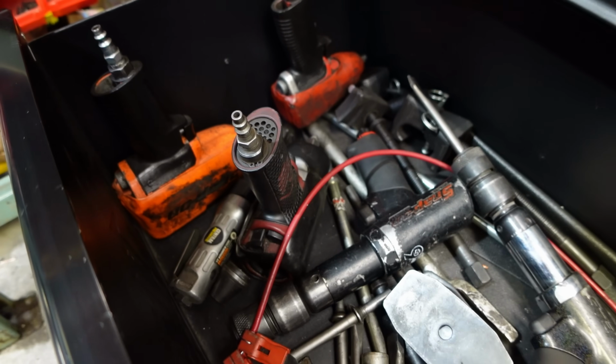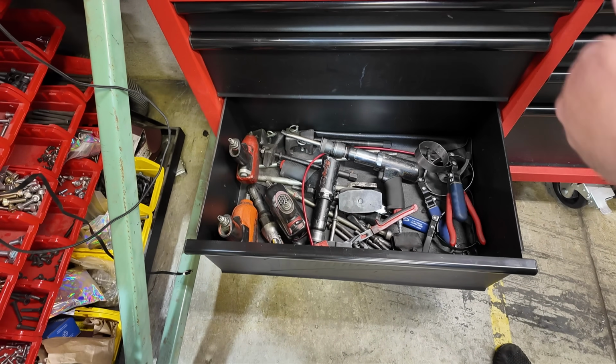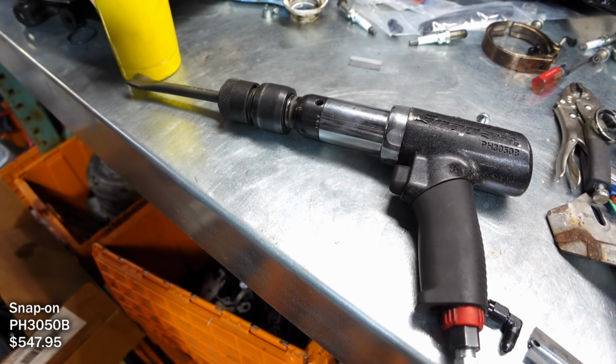Gotcha. Yeah. There's some air tools. I use the air hammers a lot. Those I haven't used in forever. I've kept them, but the air hammers we use a ton. Does that Snap-on hit pretty hard? You got two Snap-on. Yeah, right? I actually bought one used, got a good deal, and I bought that one brand new. Nice. Those things are awesome.